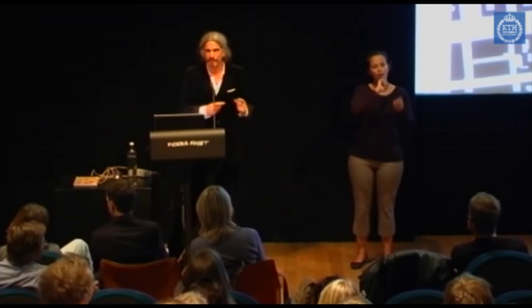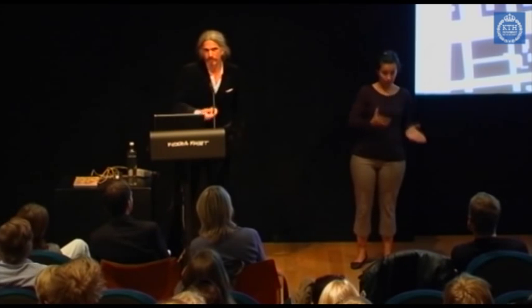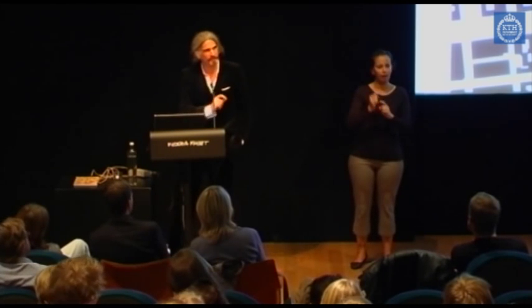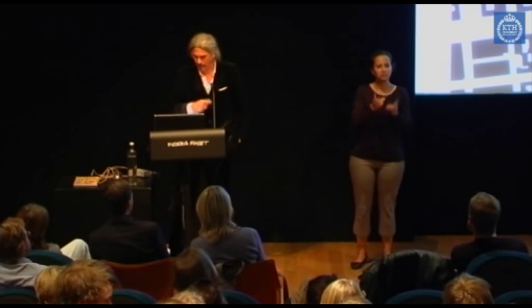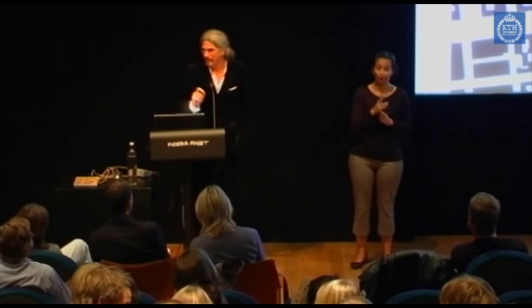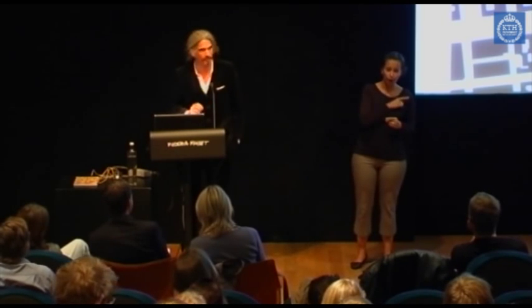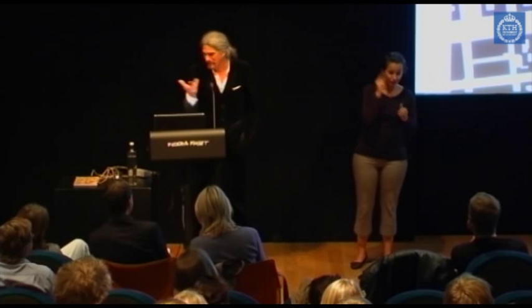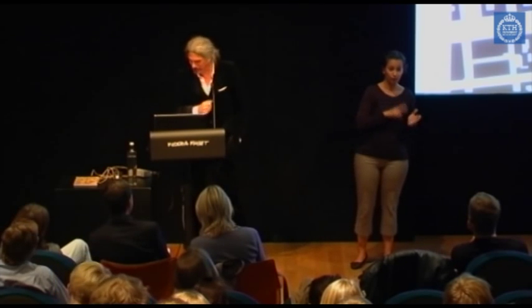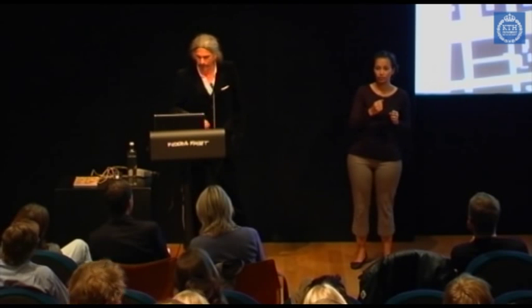The task was to rebuild Neues Museum, to transform the ruin of Neues Museum so that it would be appropriate again for exactly the same use it had been used for before it was destroyed. So it's a very rare case where you do a lot to a building to achieve the same use as it was built for in the beginning. Normally you have dramatic changes because you change the use of the building.